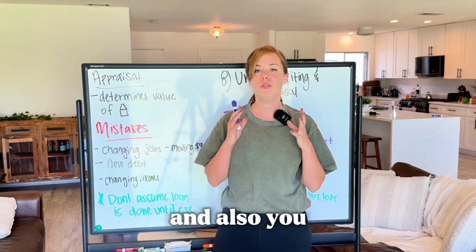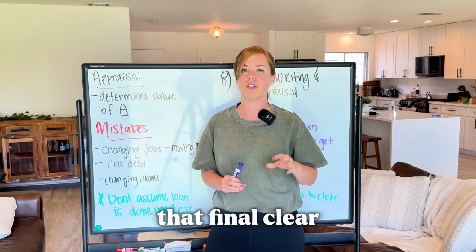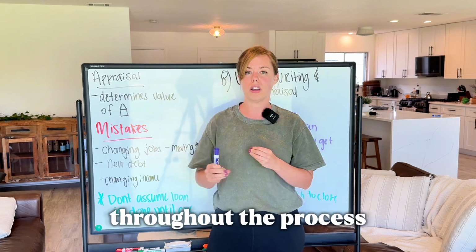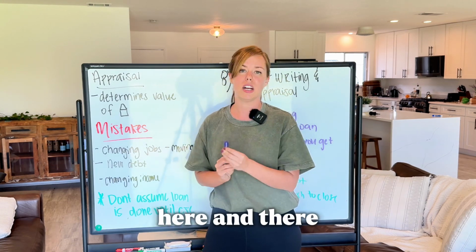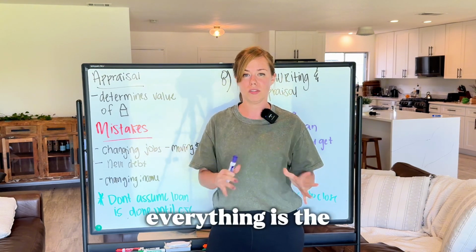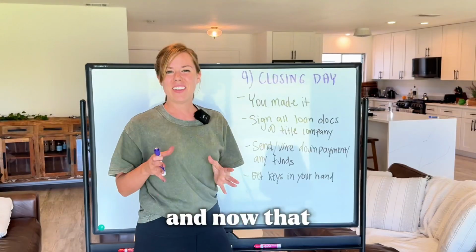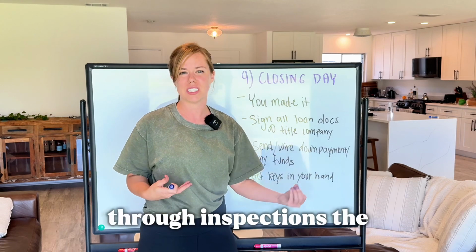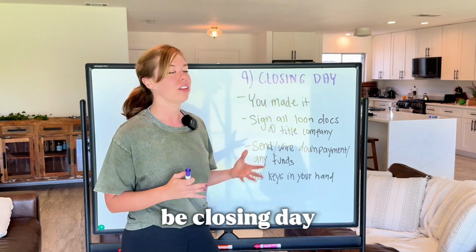And also, you never want to assume that your loan is done until you get that final clear to close from the underwriting, because the underwriter throughout the process might be asking for different documents here and there to help verify different things. So again, you want to make sure that everything is the same until you get that final clear to close. And now that you've received the final clear to close, you made it through underwriting, you made it through inspections, the appraisal came out good, then the next step is going to be closing day.